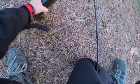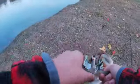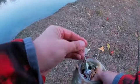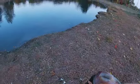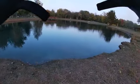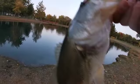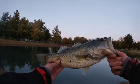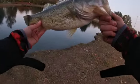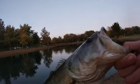Let me get him here. Choked it, oh my God. Look at that. Top of the lip, or top of the mouth. Tom, look! Yeah, 2.5. It's a nice bass, look at that. Come on, Tom, let's go. Nice bass. He choked it, it was like fully in his mouth.